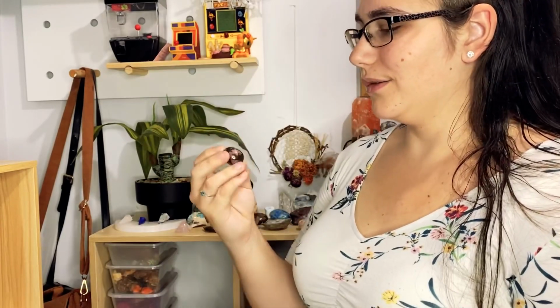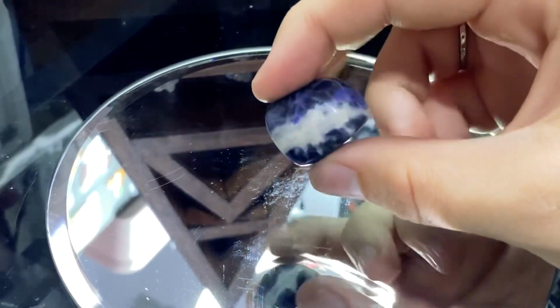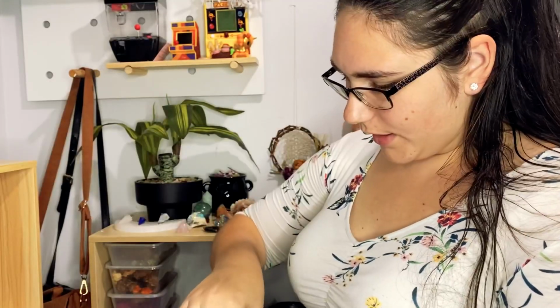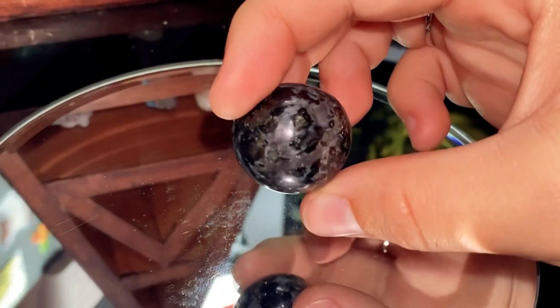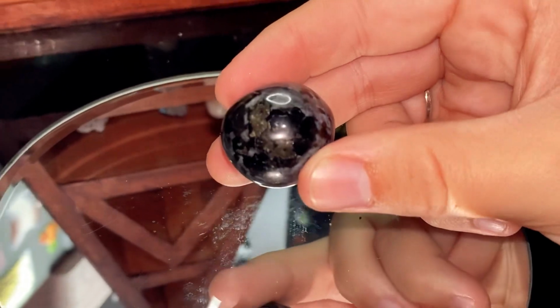So it's a really good crystal if you're always in pain. Then I have a sodalite crystal. It's a nice little one. I like the white on it. Then I have this one, which is also another one of my favorites. It's indigo gabbro, and it kind of looks like a snake skin to me.